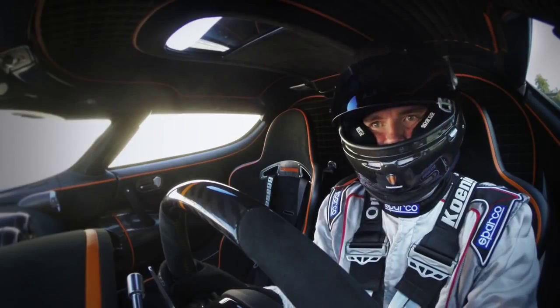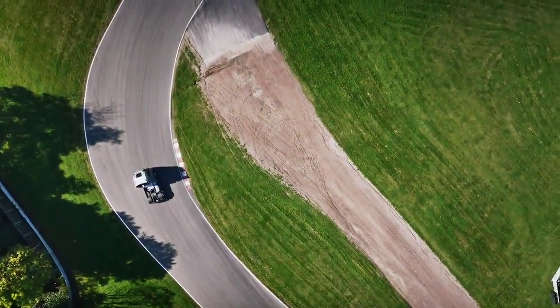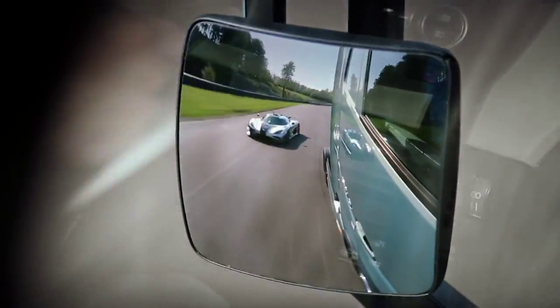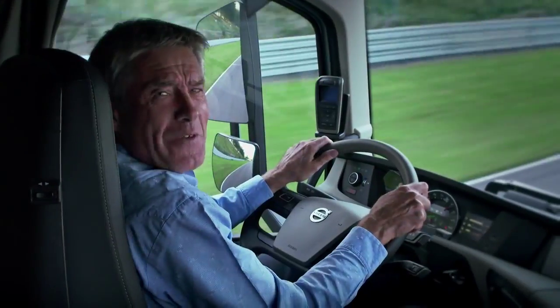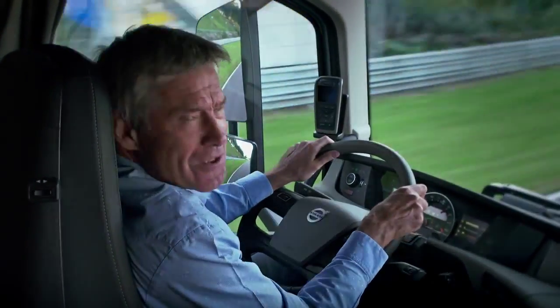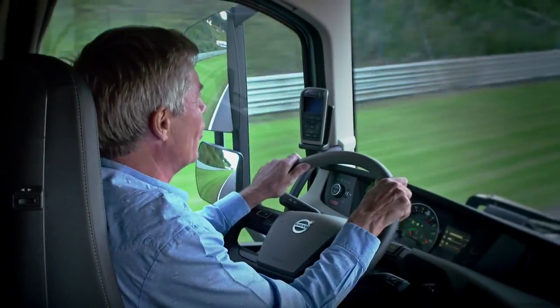My friends, we're gonna go off. This is a Volvo FH. That was a Koenigsegg One to One. And I'm Tiffany Dell, driving the world's first truck with a dual-clutch gearbox based on sports car technology.